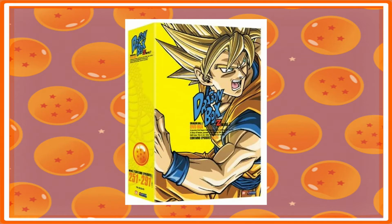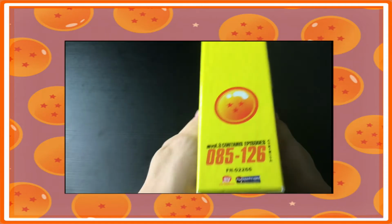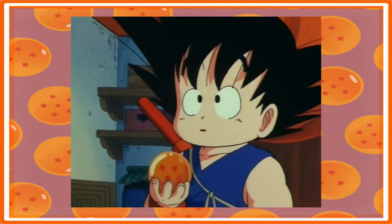Dragon Box 7 released in September 2011 was the Fusion and Kid Buu sagas. They had Super Saiyan Goku on the cover to finish off the 7 sets. You might have noticed that there are 7 sets, and there also happen to be 7 Dragon Balls. They all have Dragon Balls on the side to match what number Dragon Box they are. That's not the only similarity the Dragon Balls have to Dragon Boxes. As to find the Dragon Boxes, it is basically like finding a Dragon Ball.